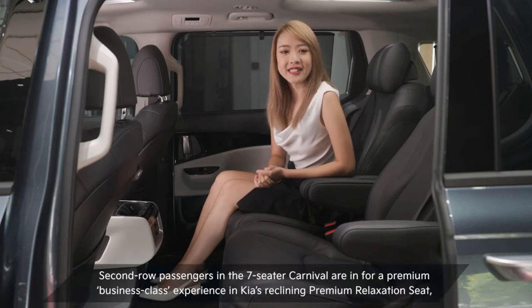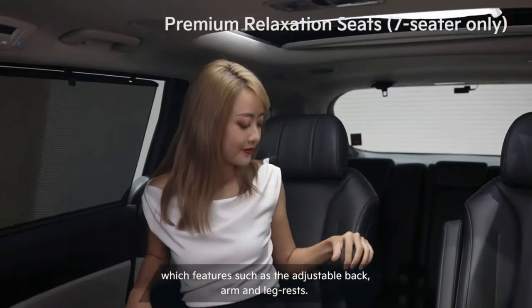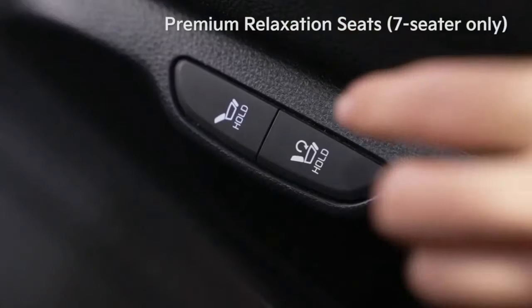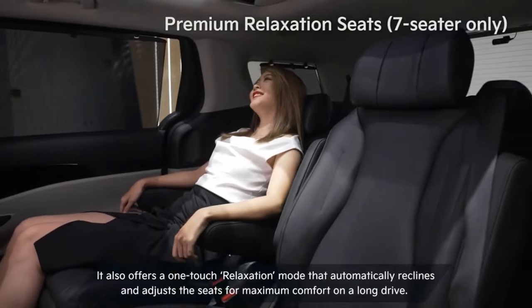Second row passengers in the 7-seater Carnival are in for a premium business class experience in Kia's reclining premium relaxation seats with features such as the adjustable back, arm, and leg rests. It also offers a one-touch relaxation mode that automatically reclines and adjusts the seats for maximum comfort on a long drive.